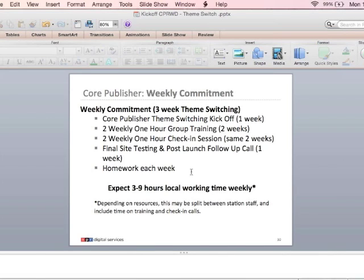You also will have a final site Q&A that we'll ask you to do in your 3rd week. So we'll ask you to take a look at your backstage, think about how your blocks are created and how you want to create those blocks on your actual live site. And then we will make your site live for you during week 3.